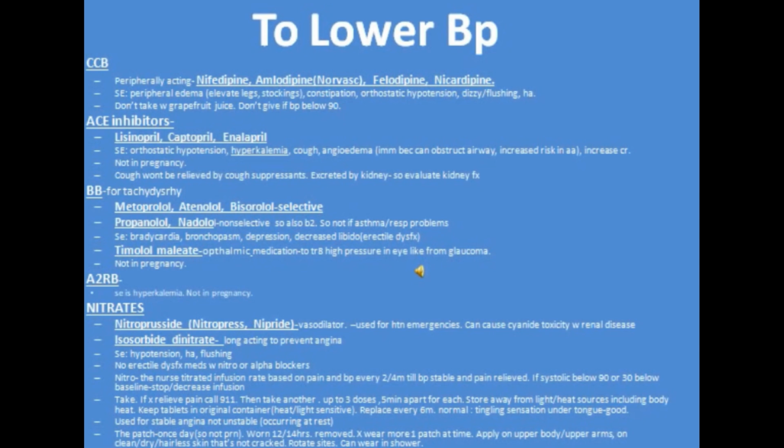Isosorbide dinitrate is long-acting, to prevent angina, which is like chest pain. Side effects for nitrates include hypotension, headache, and flushing. You do not want to take erectile dysfunction medication with nitrates or alpha blockers. So here are instructions to tell people at home. They should take the medication. If the pain is not relieved, they should call 911 and take another one. They could do this up to 3 doses, 5 minutes apart for each dose.